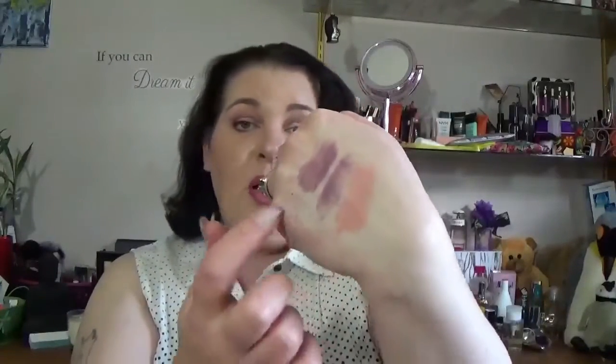There they are right there. These three I'm wearing on my eye today. I don't know why I wasn't using this palette before.